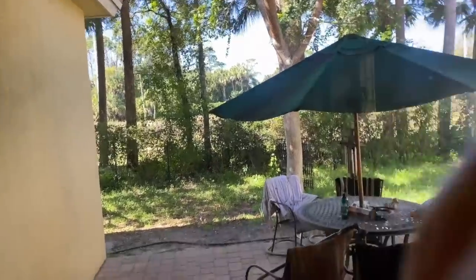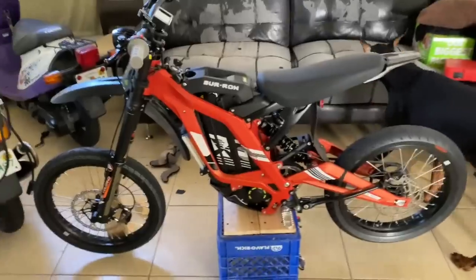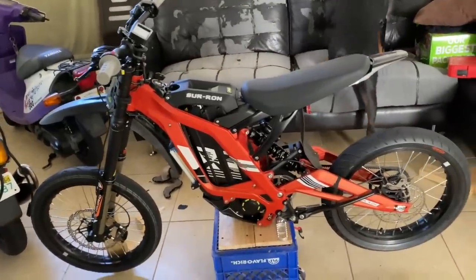It's a really nice day out. So today we're gonna take the SUR RON out and we're gonna do a little bit of riding and range testing. I wanna see just what we're able to get out of this setup.